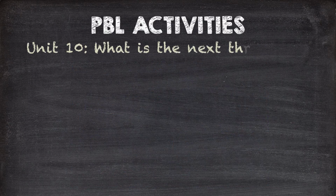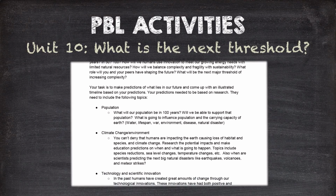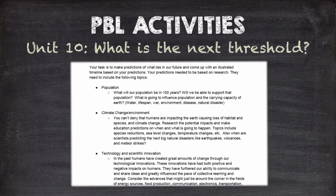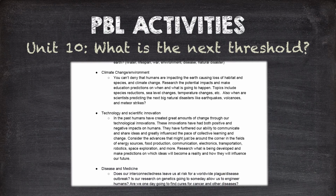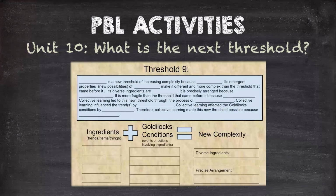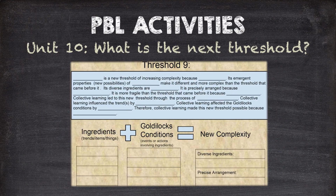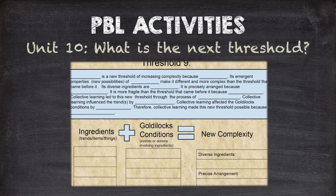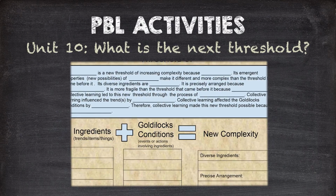Unit 10, the last unit of the course, has a PBL activity called What is the Next Threshold? In groups, students determine the universe's next threshold, the 9th threshold of increasing complexity. But rather than just imagining something, they have to use their knowledge of the 8 earlier thresholds to rationally and scientifically predict what's next. They'll create a threshold card and a podcast or newscast that explains their next threshold and the logic behind their prediction.